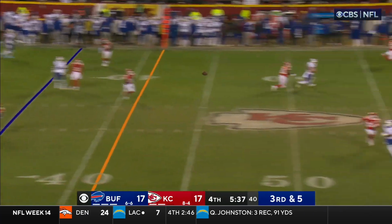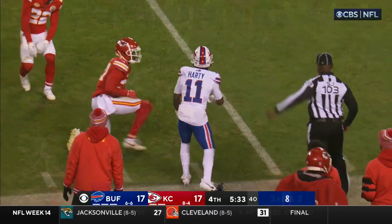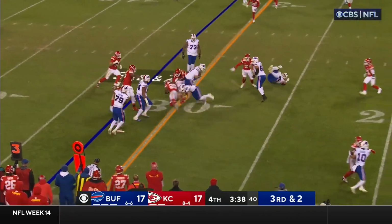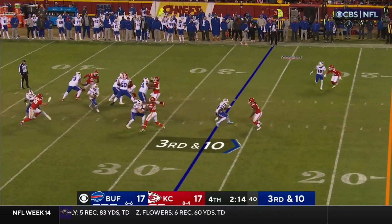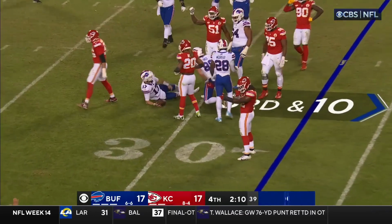Has to come on this pass play, and there it is. It is caught at the 40-yard line. Clears it out. Going empty, and there are the legs. They called his number. And they got him. They drop him back at the 31.